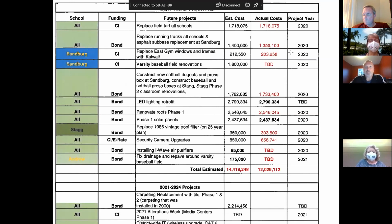The LED lighting retrofit is all but done. They're still working out a few of the bugs for programming some of the light switches and a few lights that aren't syncing like they're supposed to, but the contractor is still currently working on all three schools, and 95% of it is all locked in. Roof renovations have all been completed.